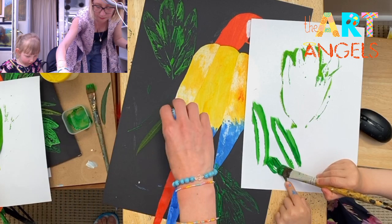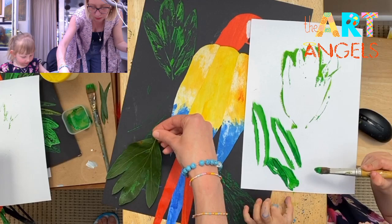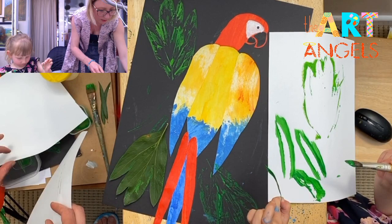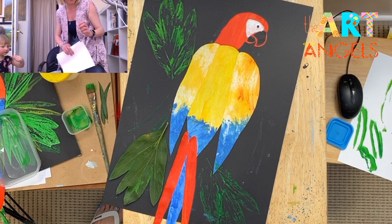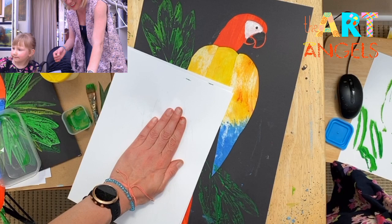And because there is some color left, I'm going to make another print here on the side. Mommy! Here you go. Do you want to take this table? Here you go, sweetie. Yeah. Look. You've painted it! Wonderful! Thank you. You're welcome. The print here.